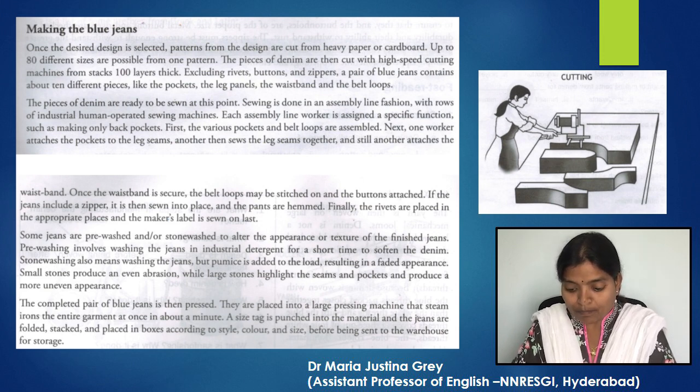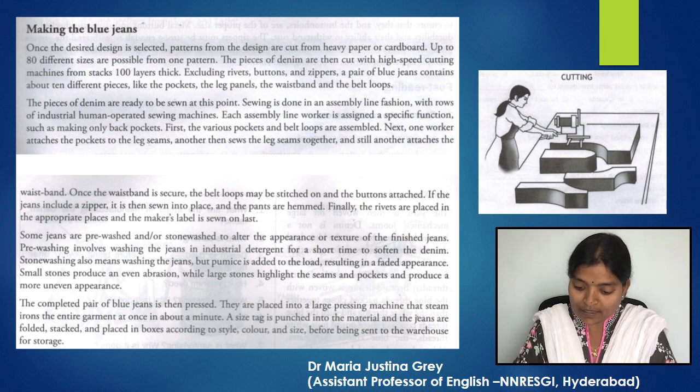Excluding rivets, buttons and zippers, a pair of blue jeans contains about 10 different pieces like the pocket, the leg panels, the waistband and the belt loops. The pieces of denim are ready to be sewn at this point. Sewing is done in an assembly-like fashion with rows of industrial human-operated sewing machines. Each assembly line worker is assigned a specific function, such as making only back pockets.